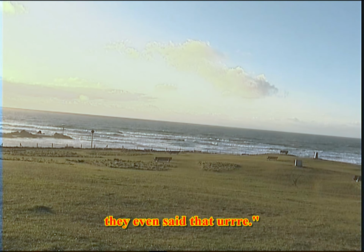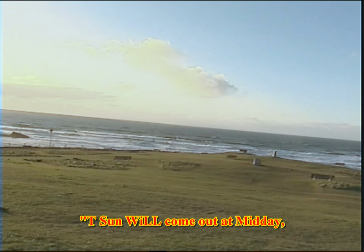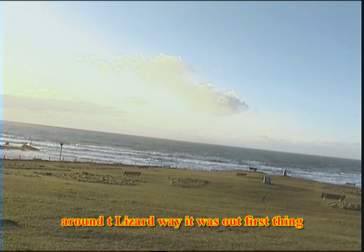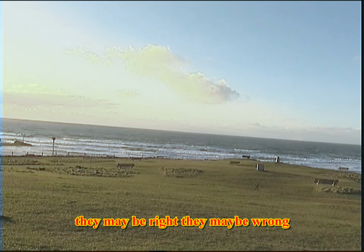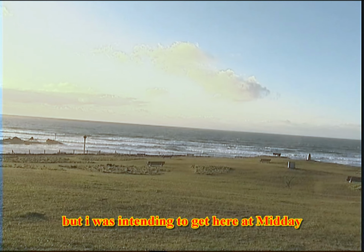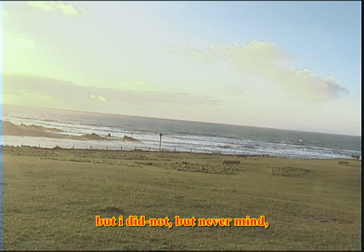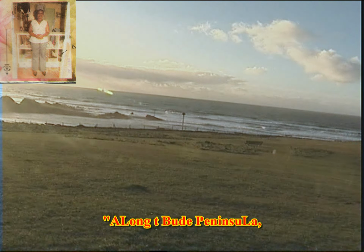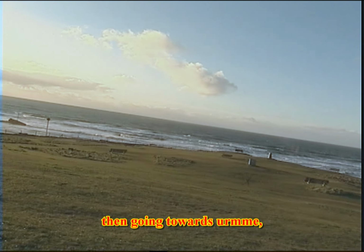They even said that some would come out at midday, but around the Lizard way, it was out first thing in the morning, so they may have been right, they may have been wrong. I wasn't intending to get here at midday, but I didn't. But never mind, I'll make the best I can of here along the Bude Peninsula, then going towards Morwenstow.